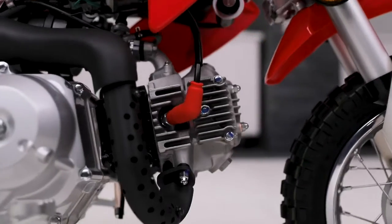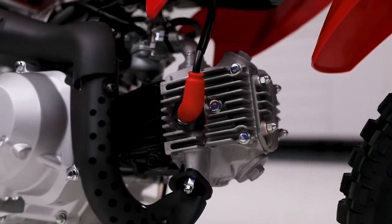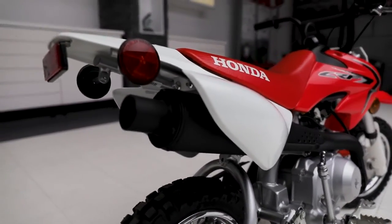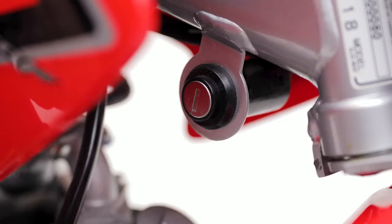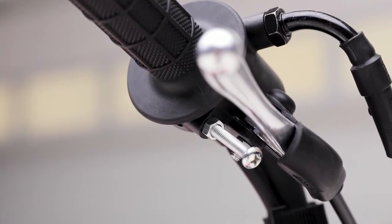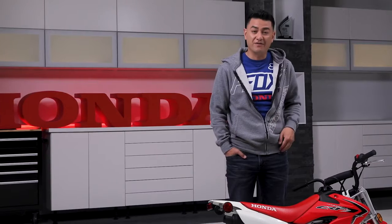The CRF50F's tough, reliable 4-stroke engine provides smooth, easy-to-use power. Its tough suspension easily stands up to whatever paces your young rider puts it through. The CRF50F has several parent-friendly features as well, starting with a quieter muffler, a keyed ignition, and the adjustable throttle limiter. That means you can control who rides, when, and how much power they have available.